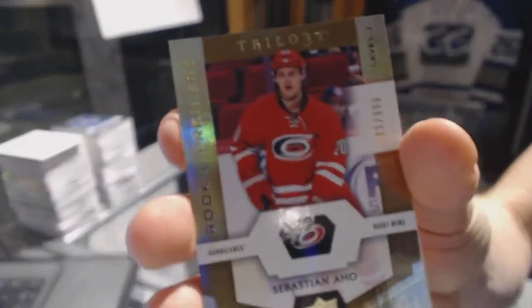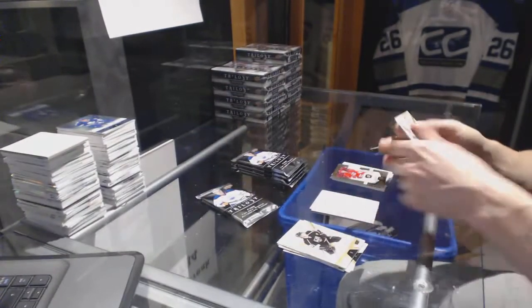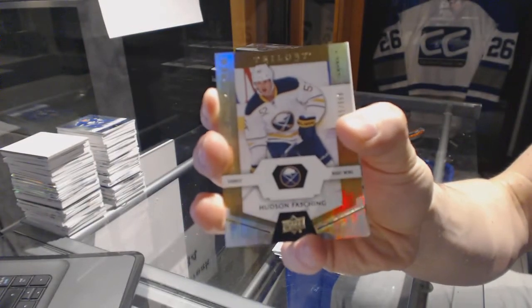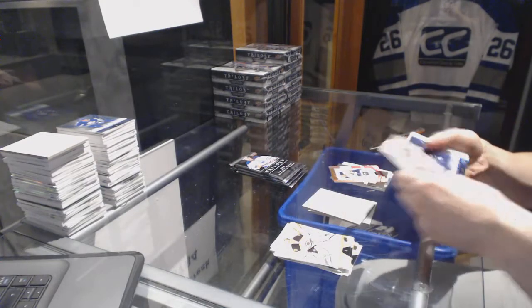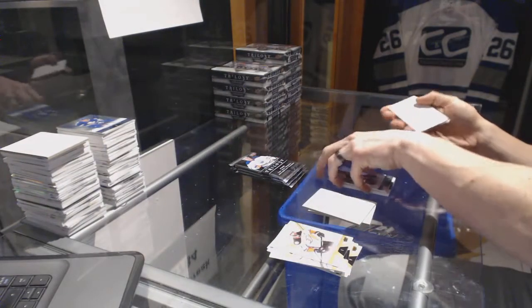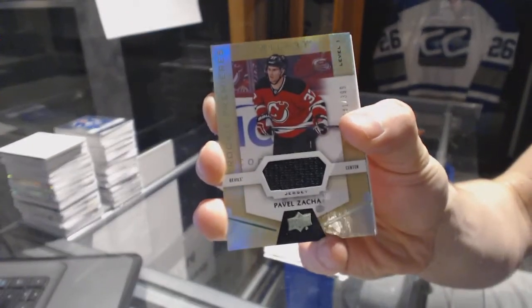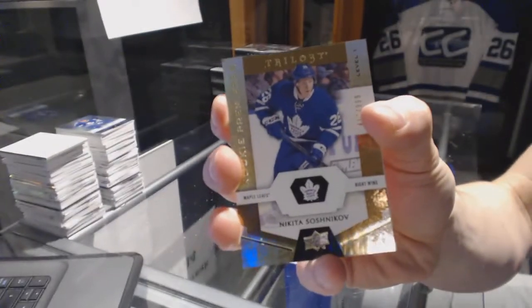Rookie number to 999 for the Carolina Hurricanes, Sebastian Aho. Rookie number to 999 for the Buffalo Sabres, Hudson Fasching. Rainbow blue number to 849 for the Toronto Maple Leafs, Morgan Rielly. We've got a rookie jersey number to 399 for the New Jersey Devils, Pavel Zacha. Rookie number to 999 for the Toronto Maple Leafs, Nikita Soshnikov.